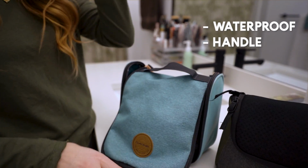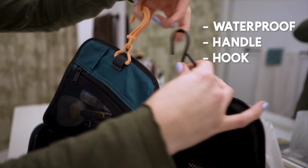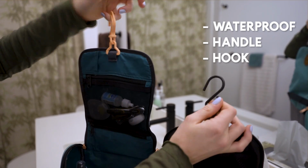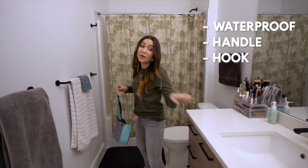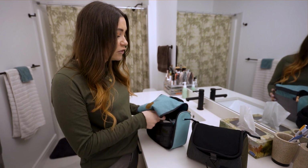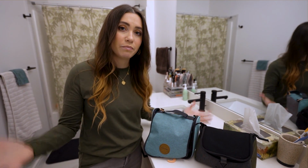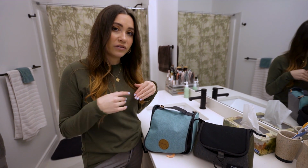Another very important thing that both these bags have is a hook. That is a very important thing to look for in a bag, because most of the time when you are traveling, you don't have counter space like this. All you're going to have is a rack, and then you can hang your toiletry bag. I also like to keep my bag slightly smaller. I've had bigger toiletry bags in the past, and I've just shrunk them down, because the bigger the bag, the more stuff you put in them.